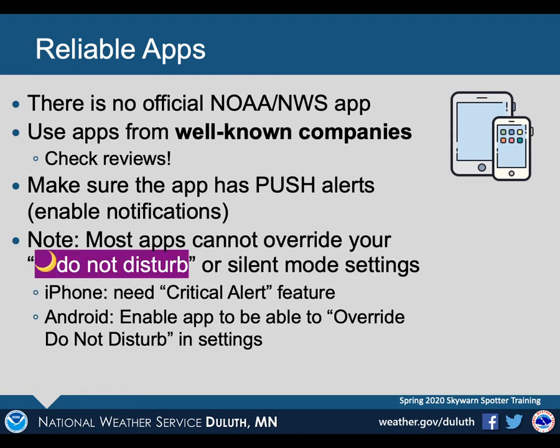And note that most apps can't override the do not disturb mode on your phone. So usually like the mute mode or silent mode, sometimes the apps can't override that. On iPhone, they need something called the critical alert feature, and only those can override the do not disturb. On Android, though, you can usually set your phone to override it. Again, check with the app, ask what they offer, ask if their app can wake you up in the middle of the night, and they can usually help you.